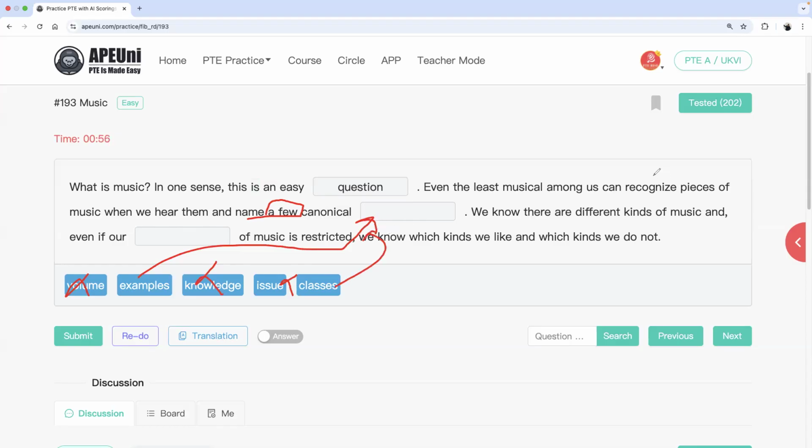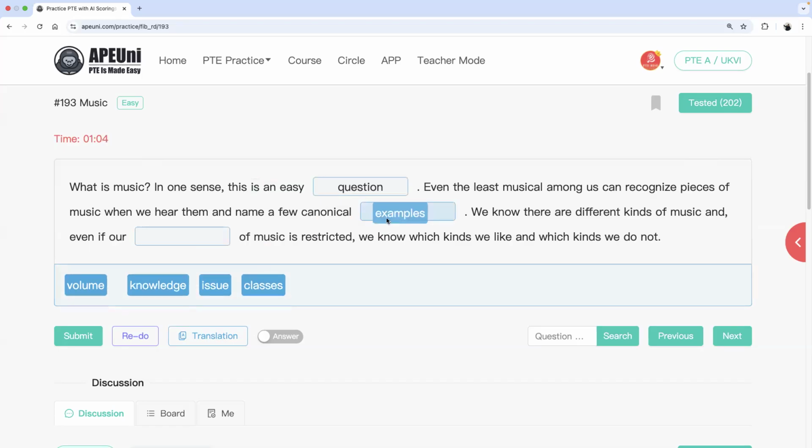So, we are not giving any lessons here. So, we would not say the word classes. We would say give few examples. We know there are different kinds of music, and even if our dash of music is restricted, what is restricted? And again, look at the word now, is. So we need a noun, but it should be singular. So it's not classes. So do we have a concept here?